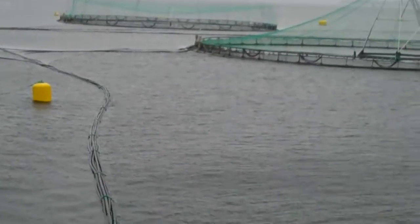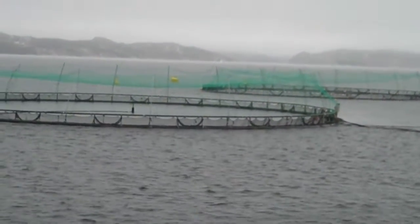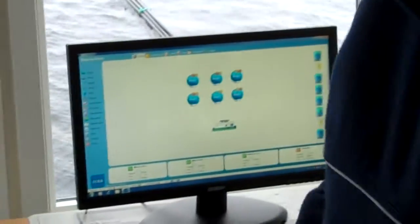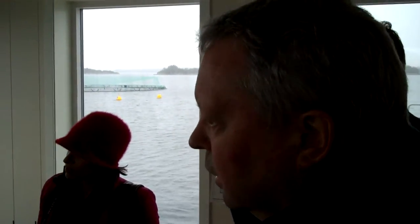fish meal, and this is where they pump the feed to the pits. That's how it all works. One icon for each cage. Here, the 6 cages, and that's for the feeding system. So you see how much you feed the fish. You find out how much to feed and control when to feed and how much all the time.